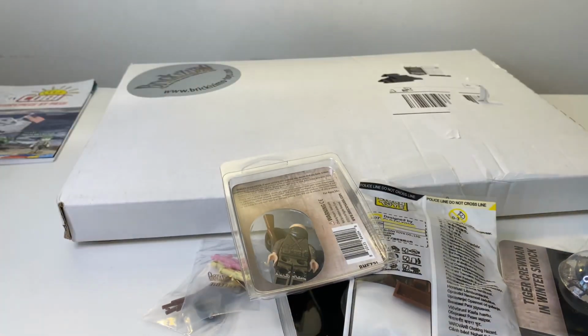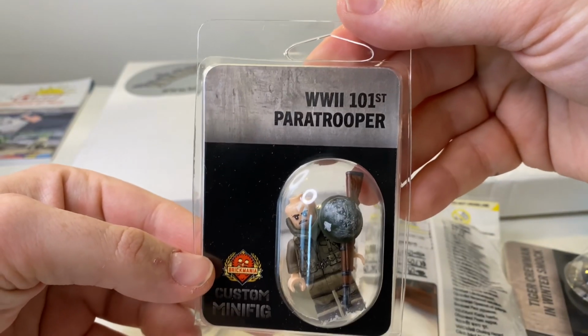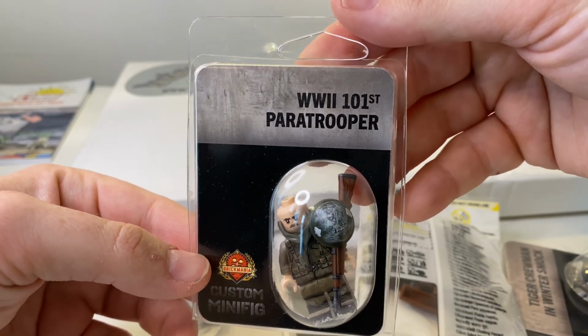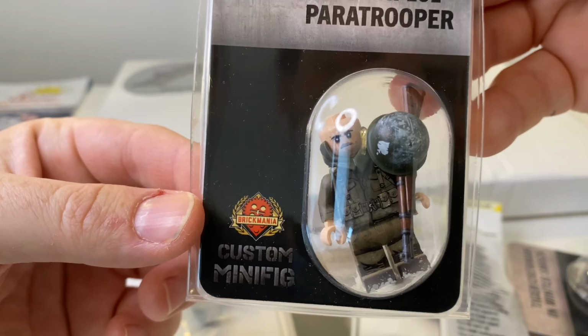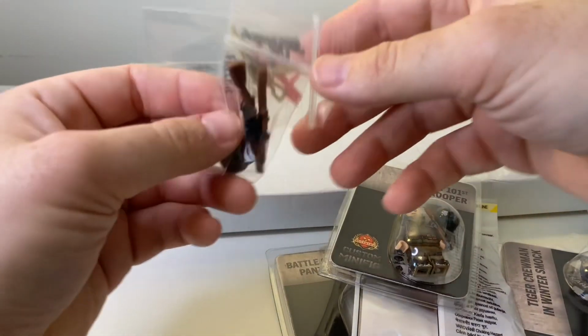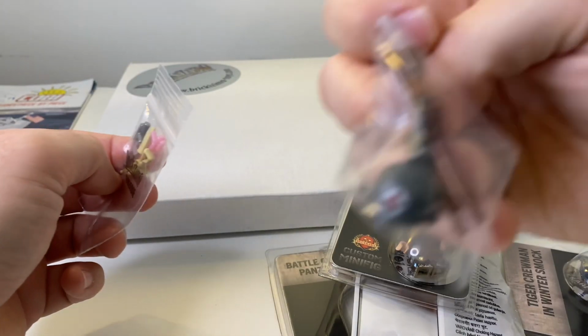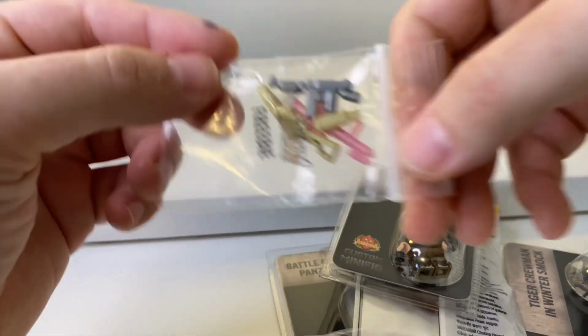Lots of freebies here on that one. Something else fell, but that's fine. I'll check it later. So we have World War II, one of the first Paratroopers. Maybe I'll get the old Paratrooper out too, just to compare, but let's see. So I got this guy, and I picked up some Car 98s, some Stahlhelm, and the freebies.